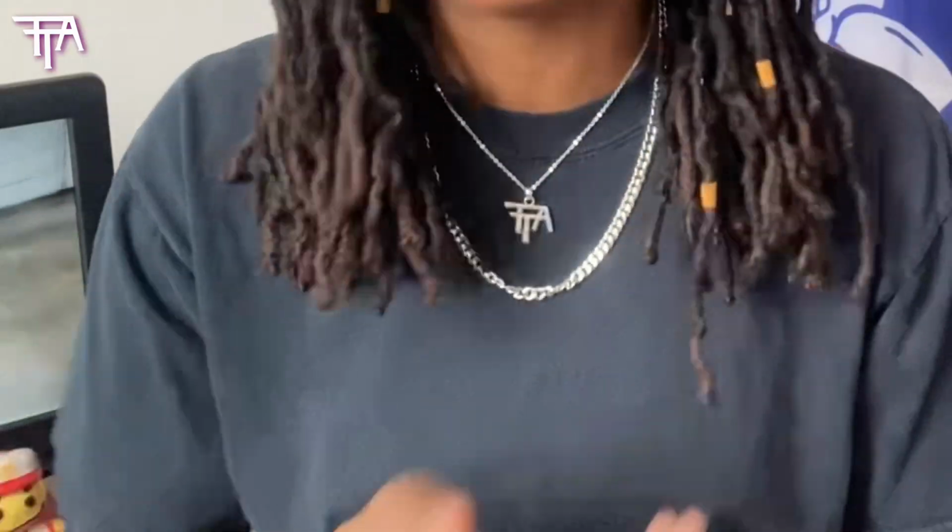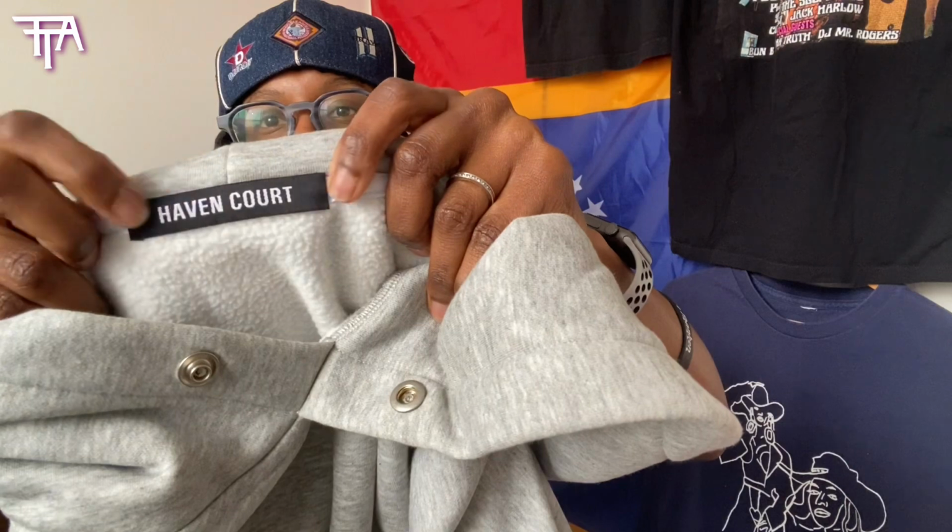You look outside and be like, oh man, it looks so good outside, I'm going to go outside. But then that wind hits you and sweeps you off your feet, okay? So this is super clutch when it comes to a little extra protection from the wind on your throat area. So we have the super awesome Haven Court branding. Super soft on the inside. Man, this is made and constructed so well and just feels so soft.